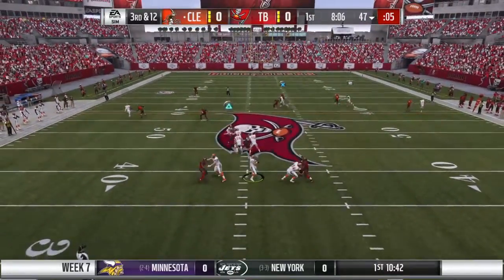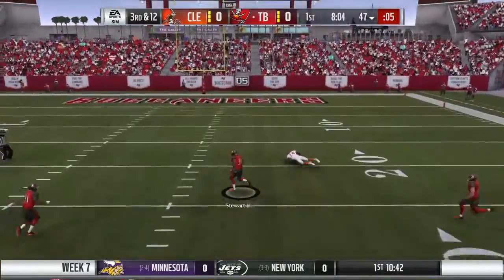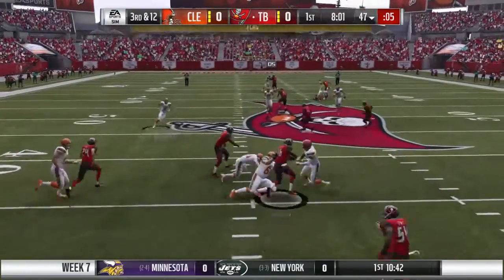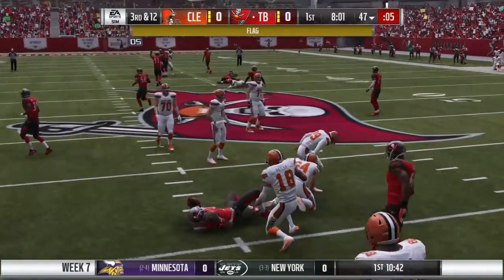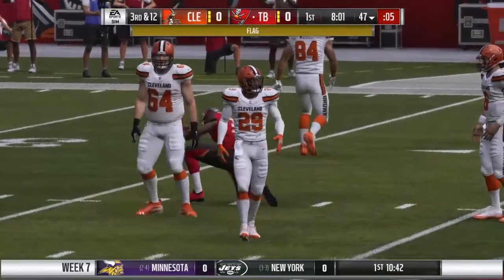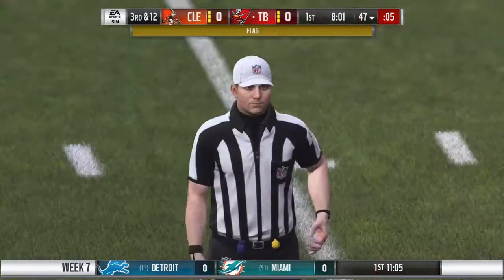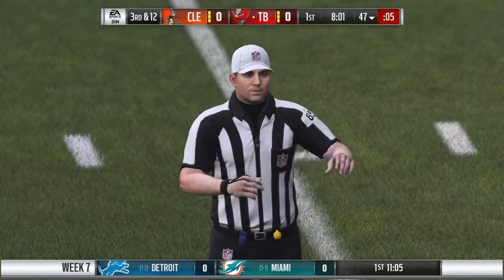From the gun, Mayfield. He's going to go for a big play now. He rifles one that's intercepted. Picked up by M.J. Stewart. And he's going to be taken down here with a penalty flag on the field. Illegal block in the back. Offense.